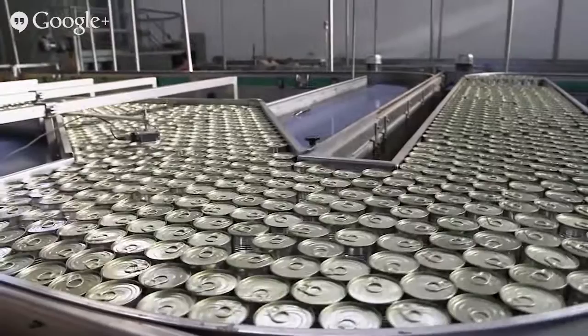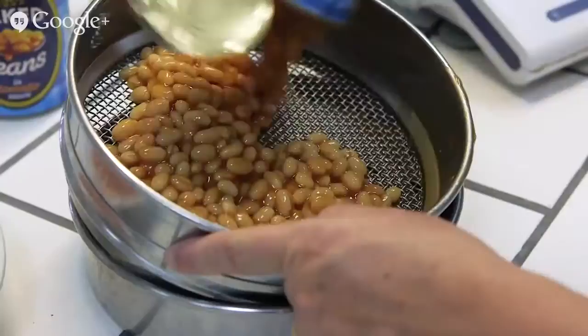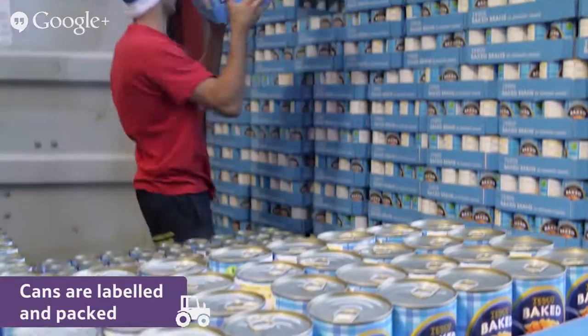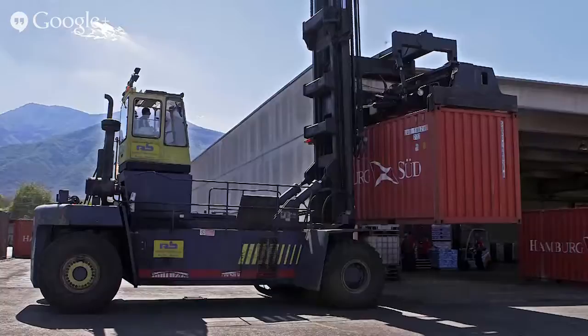Once the beans have been stewed in the sauce, taste checkers make sure that everything is okay and that the baked beans taste just as good as they should. They label and pack the cans of beans here. Now they are ready to start their journey to your local shop, ready for you to have on your toast at tea time.